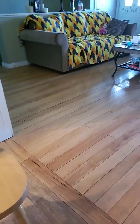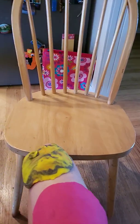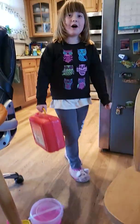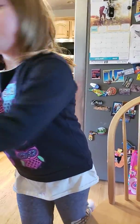Oh, I'm at the doctor because I have got these giant growths on my leg. So I'm at the Dr. Pimple Popper's office waiting for her to come in here and take a look at me. What seems the problem? Hi, doctor. I've got these two growths on my legs and I really need you to look at them. They hurt and I was hoping you could help me.